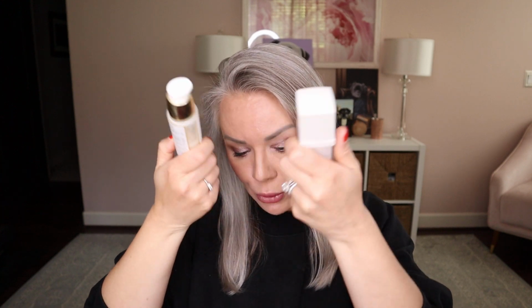But I have this in my backup stash, so I'm using it. It's fantastic. It's good stuff. These are both great, but I feel like you could probably get something from Paula's Choice with some surface exfoliators that would easily replace this. But I wanted to try it because I've heard good things. It is a good product.